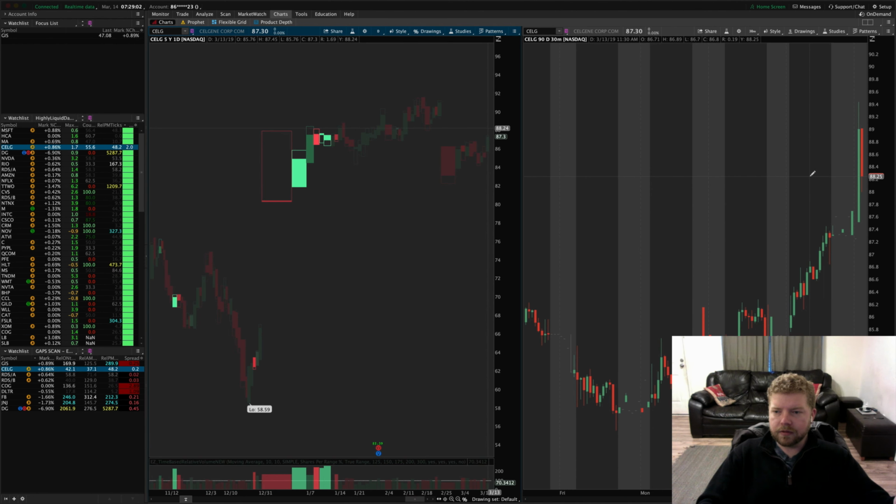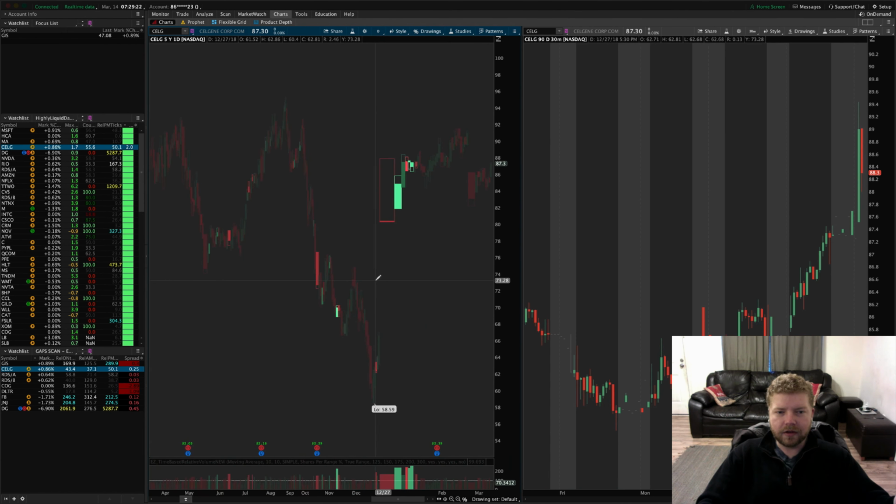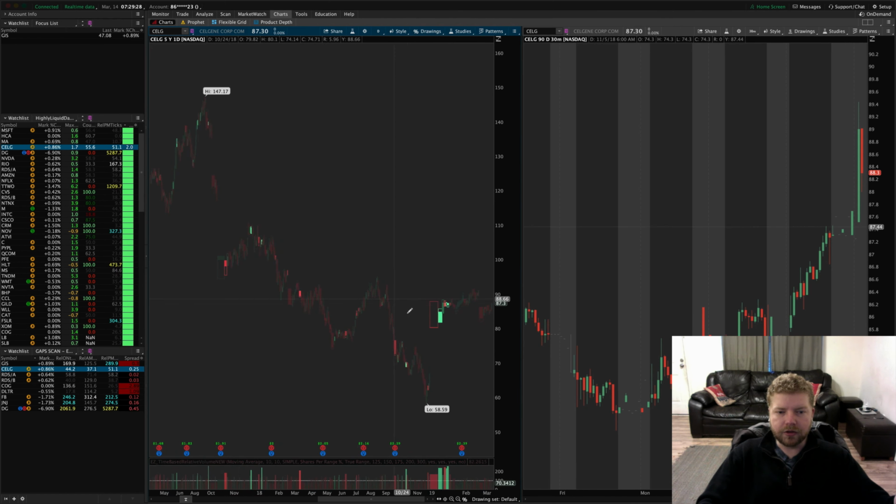this is not as interesting to me. It is strong. It's breaking out of this basing area here, but it's breaking into this resistance up here. So it's kind of just so-so. It is already kind of a strong looking situation. It's coming from a downtrend. It looks like it's trying to start reversing that downtrend on the daily chart here.